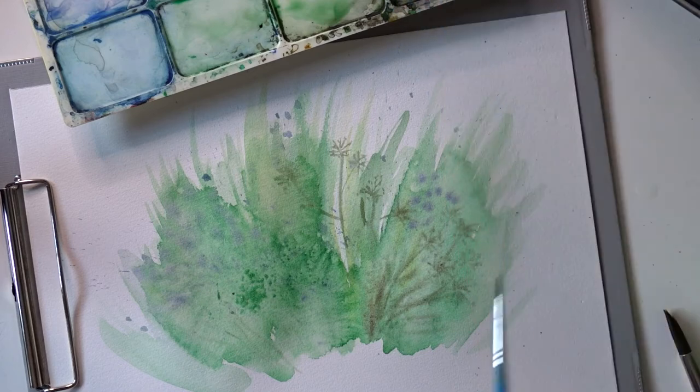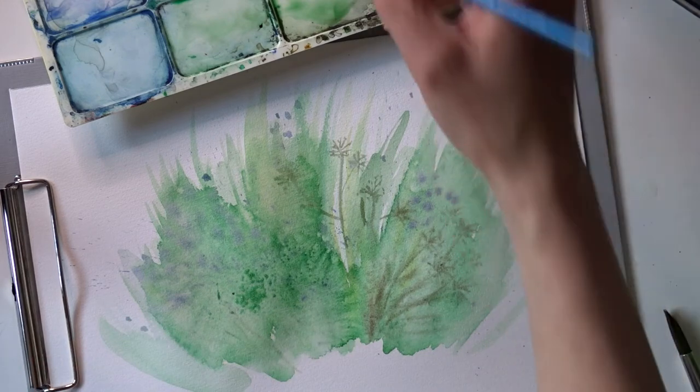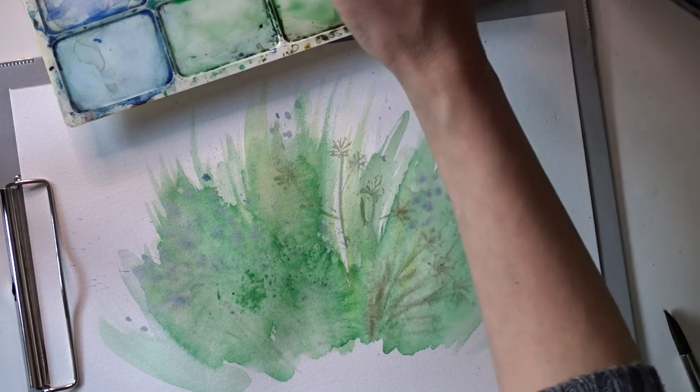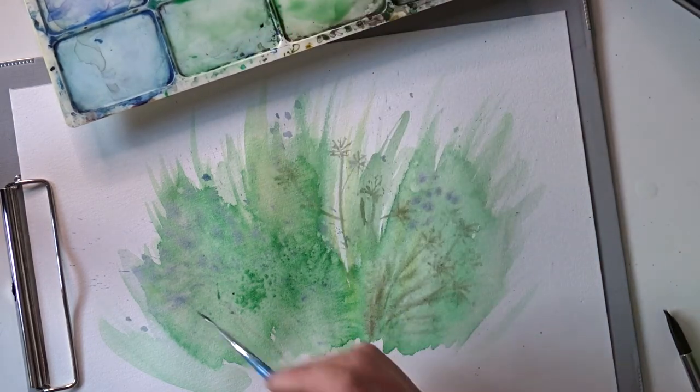Now let's add some, that's getting dry, so I'm going to add something a bit more refined, a bit sharper, so that will be our foreground.